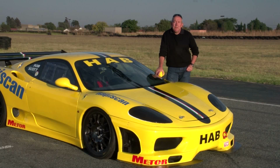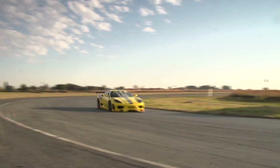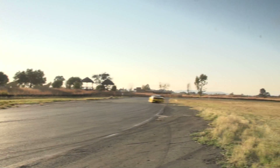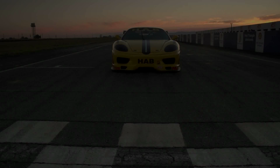This is one of the cars that's going to be in action on the weekend of the 18th of May, and we've taken the opportunity to drive this car, get a sense of what it's like to be behind the wheel of one of these machines.